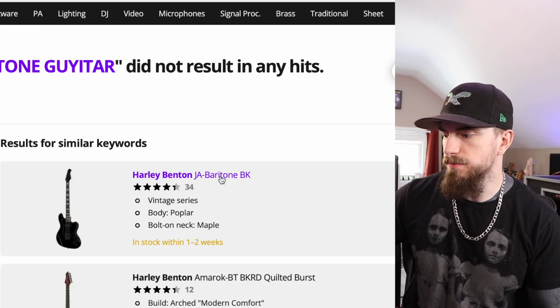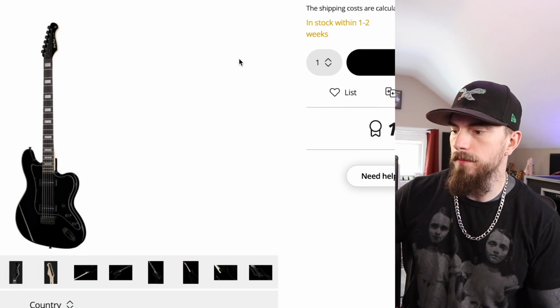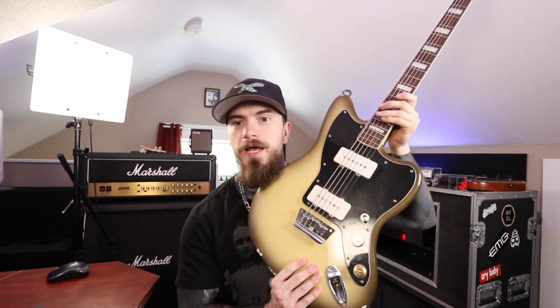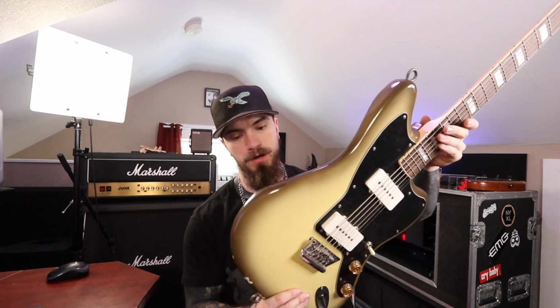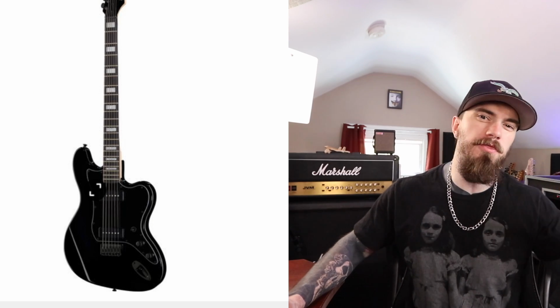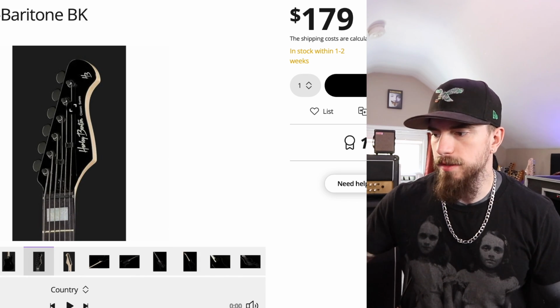Oh, I forgot about these, bro. Ships within 1 to 2 weeks. That's not terrible. These are like the Squier Vintage Modified Baritone Jazzmaster killers. Or, you know, trying to be, right? And I've said it several times, nothing has beaten this guitar just yet. I've tried it a million times, getting a bunch of different baritones, but this has just always been my go-to. This one's even better than my Balaguer Select Custom 30-inch baritone. This is my baby, man. So nothing has ever beaten it. But I'm curious to see if that 30-inch baritone from Harley Benton would do the job. You know what, I want to take a look at the headstock real quick and take a look at the tuning pegs.